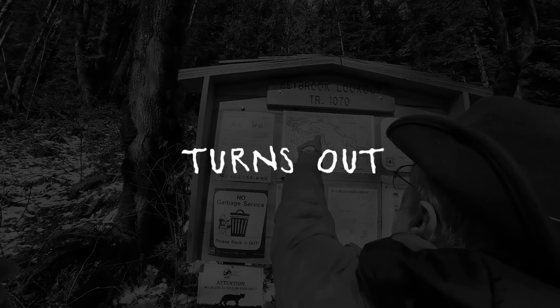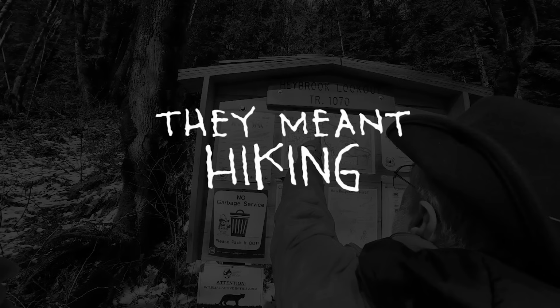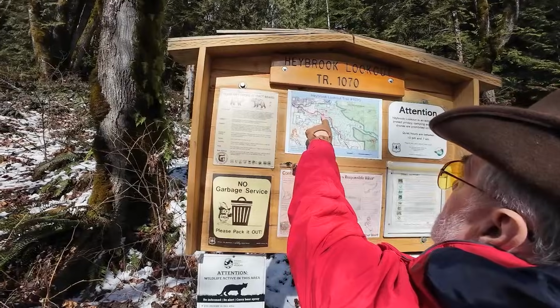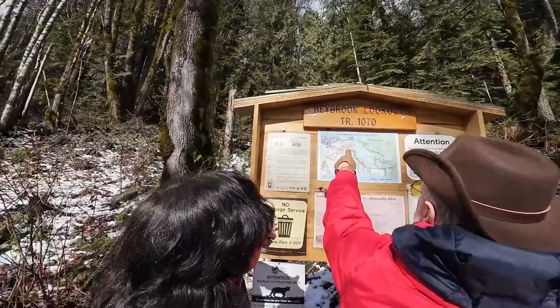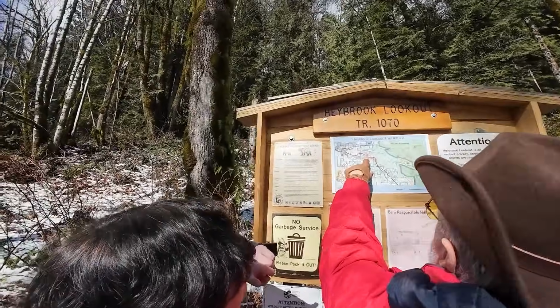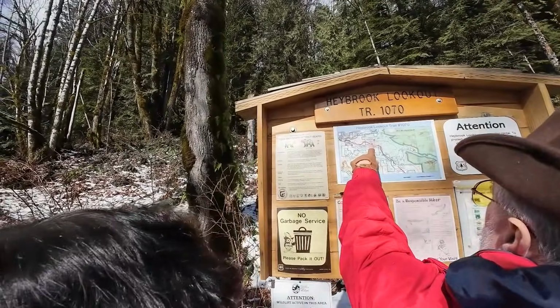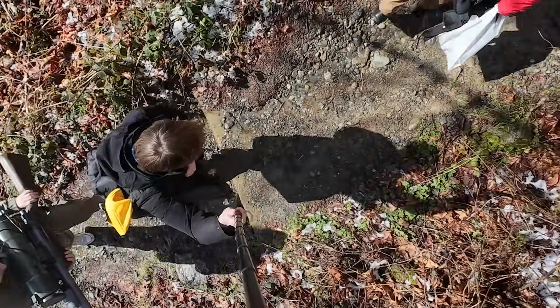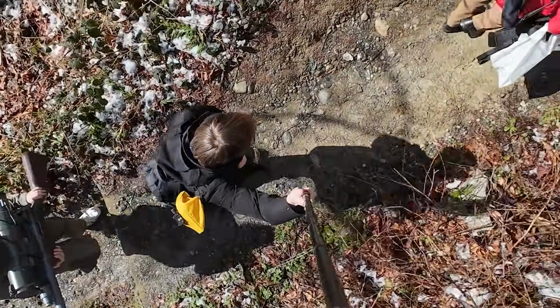Yep. Turns out by hike, they meant hiking up the mountains. And there were also bears. Food and odor attract bears. Okay, so yeah, it looks like there's the tower there. Yeah. So we're gonna zigzag up. But John, who's actually experienced in this, encouraged us to give it a go when we were about to give up. And soon after, we were hiking up a mountain with a giant sniper rifle.